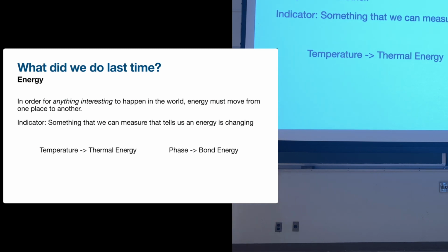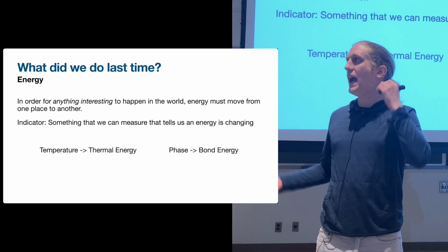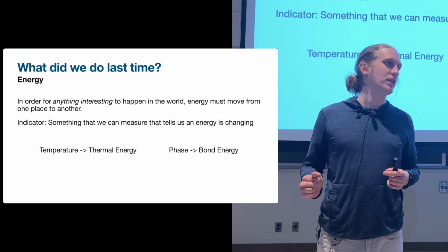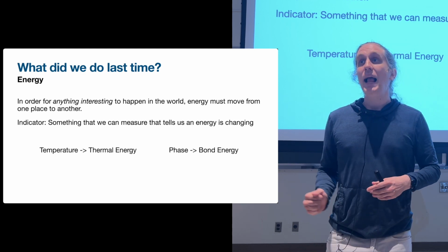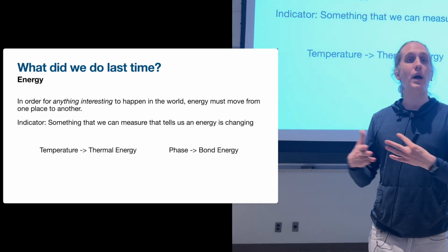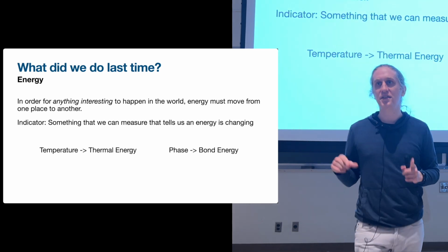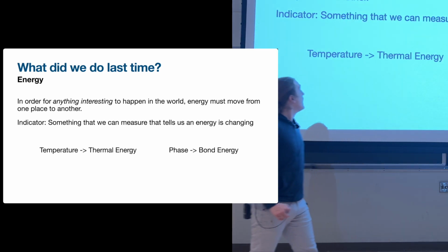Energy. So, the way we introduced energy is we said in order for interesting things to happen in the world, energy has to move from one place to another, right? That was sort of how we introduced this idea. And that is the core idea that we're going to be thinking about throughout this entire course, right? Energy moves from one place to another, and when it does, interesting things happen.